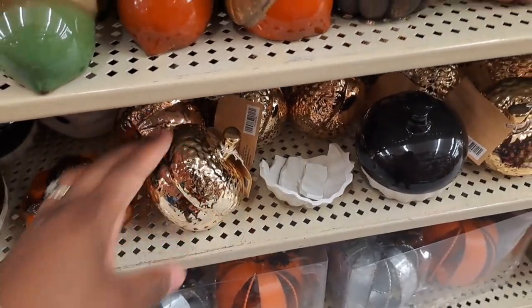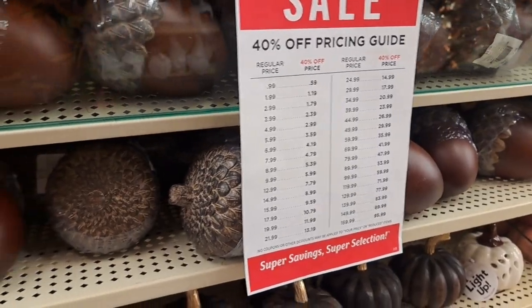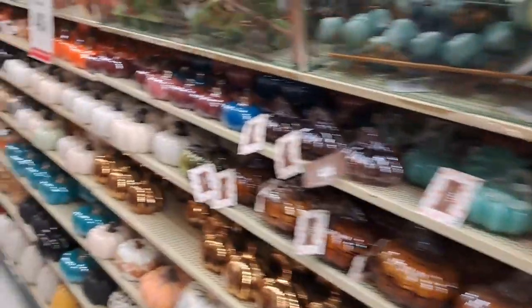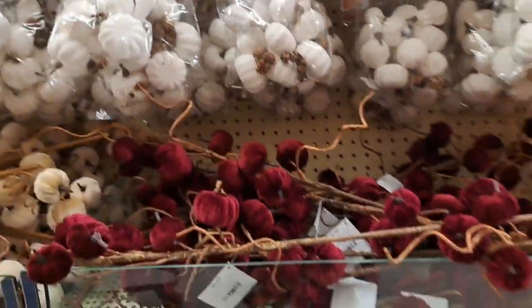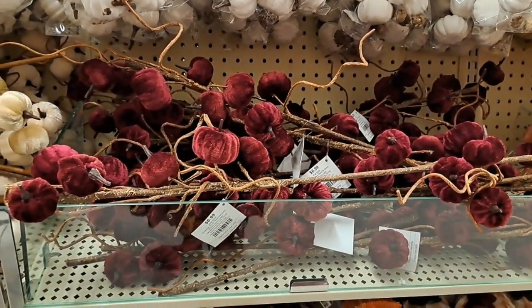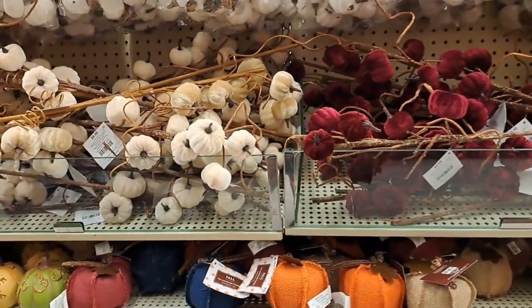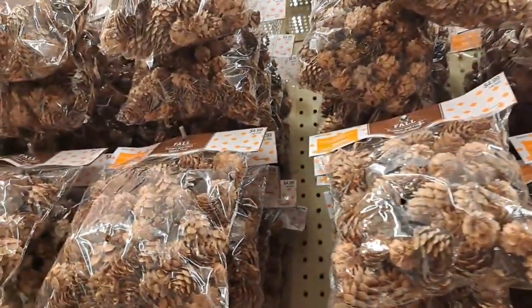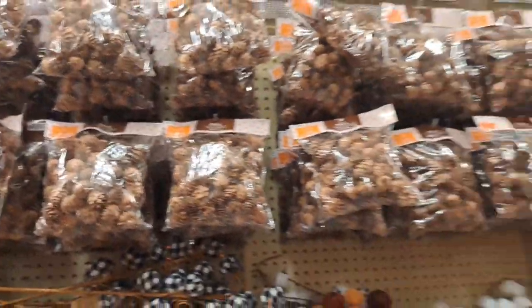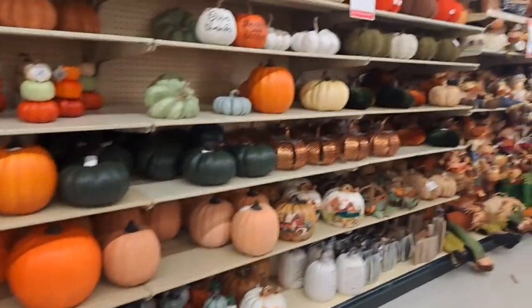$7.49. They got a flat side. Okay. $7.49. $4 and some change. Maybe like three, maybe after tax for some change. Look at those. Look at the pumpkins here. $4.99 for the acorns, the pine cones and stuff and such. Look at the pumpkins.